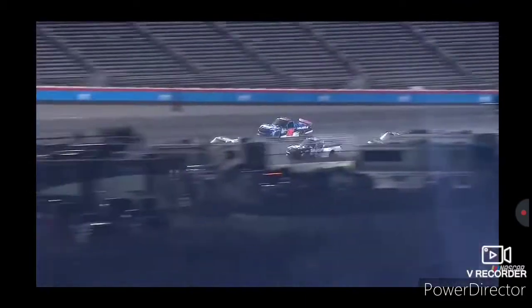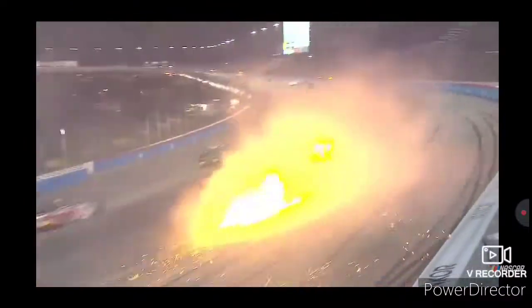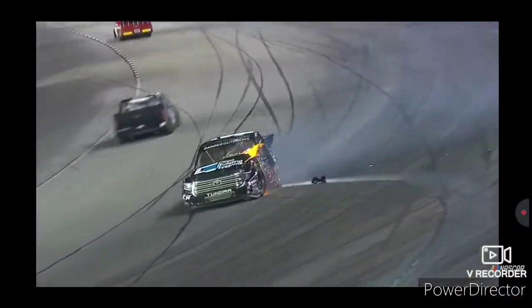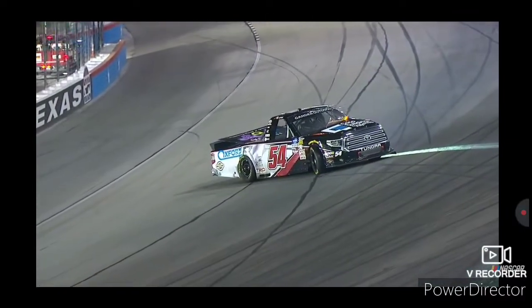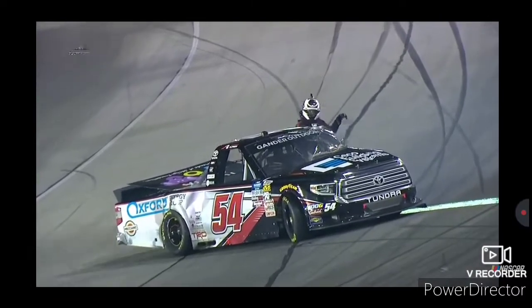We saw the fire. What causes the fire that we see there? We saw a fire during practice yesterday, and it was because of oil, a broken oil line that the headers ignited or something like that. Could be a broken oil line or broken fuel line. You can see something trailing behind that truck as it slid down the banking.